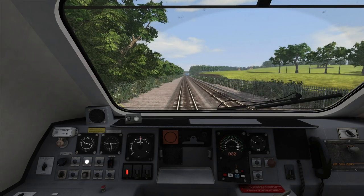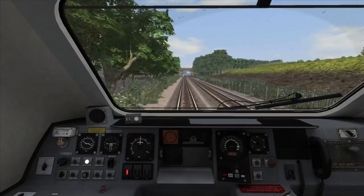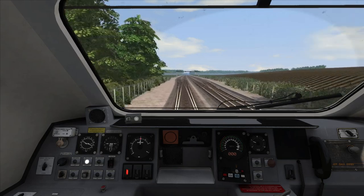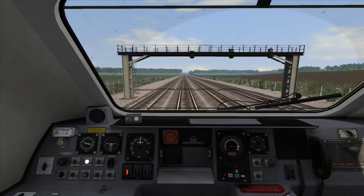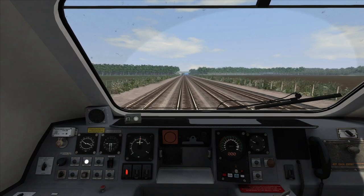Looks like we've got a level crossing there that was just slightly faulty, as the cars were still going across in front of us. Thankfully we didn't collide with one. Of course, in the game, if you do, you just go straight through it anyway. We've now reached the start of the four track section, which I mentioned, with 3.25 miles to go to Didcot Station.